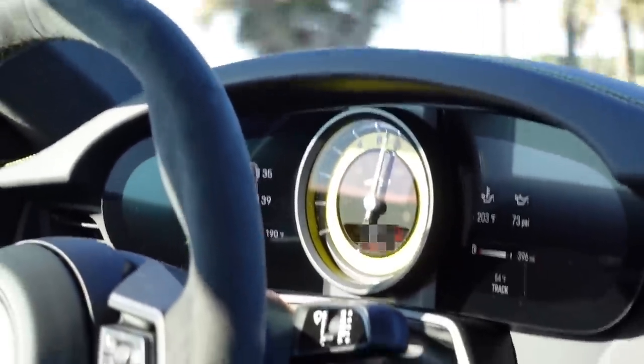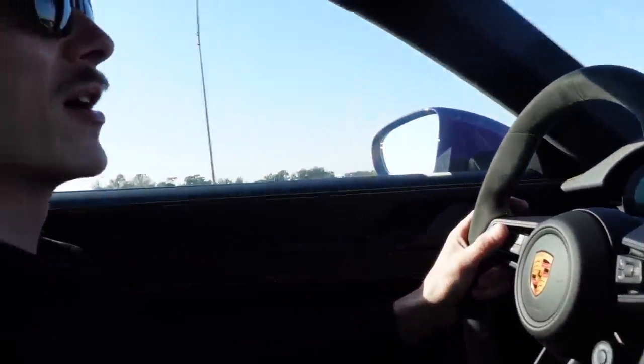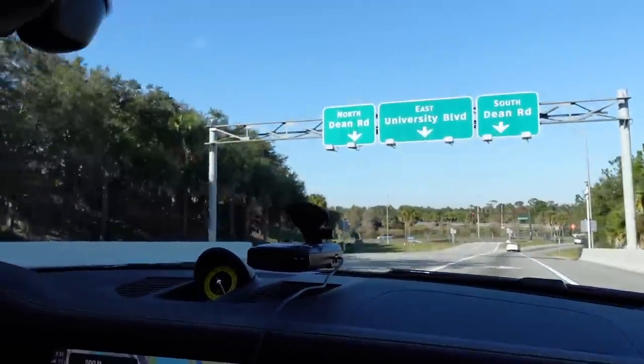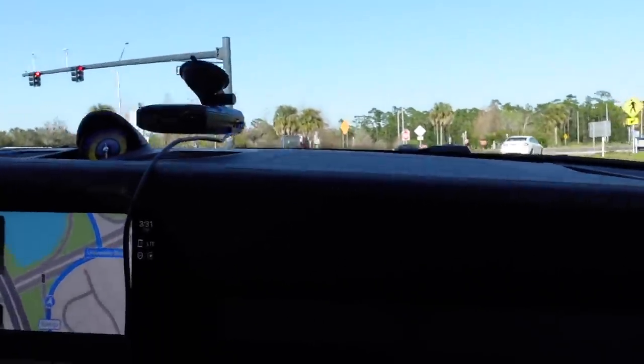I will say, stock for stock, this thing definitely has a better sound than the GT3 RS at lower RPM. At higher RPM, I think the GT3 RS starts to scream a little bit more. It feels so smooth on this road. Best daily ever. This thing feels really good.